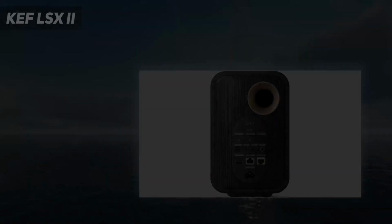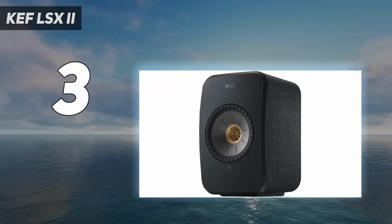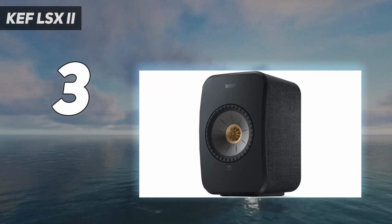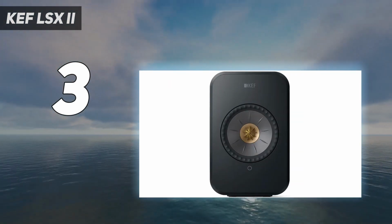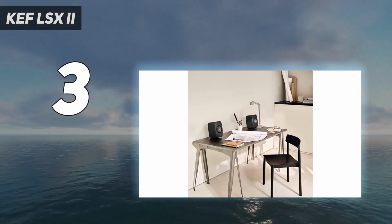At number 3. KEF LSX2. These little speakers have a pretty big price tag, but these aren't just a pair of speakers. There's HDMI ARC and USB-C, Ethernet, analog and digital inputs here, and there's a pre-out for a subwoofer and Cat5 for wiring a pair together.